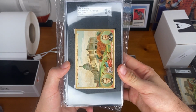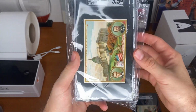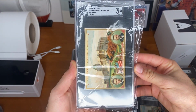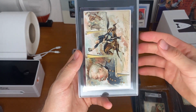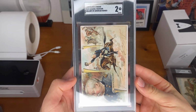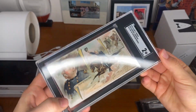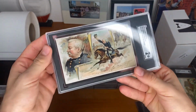They're a little oversized, but very cool and unique. Definitely oddballs. So we ended up grading multiple of this card. We had it in the 2, 3, 5, and 3. And I believe Ryan has only one to put in his PC. That's a 4, but we'll get to that later. And the last oversized card here, we have General Sheridan. General Sheridan was a Union general under Abraham Lincoln. For those of you that don't know, he was a general in the Civil War. Card from 1894.